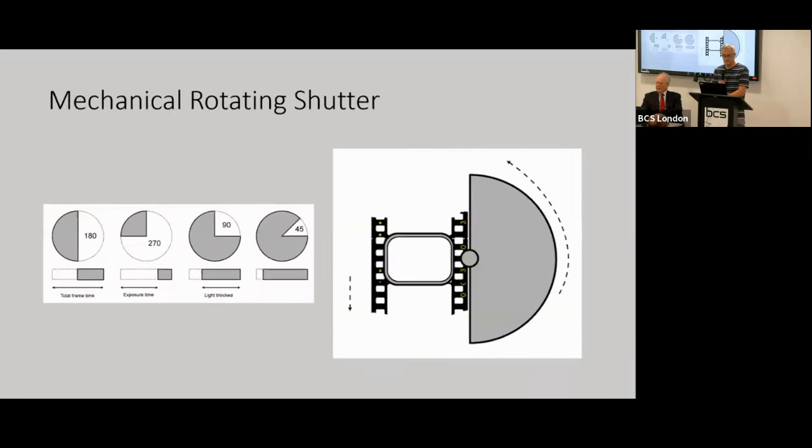So again, motion picture film cameras generally use a rotating mechanical shutter, and that alternately allows light to reach the film and then blocks it for part of the frame. So the film is advanced only while the shutter is closed and blocking light. And the speed at which that shutter rotates determines the frame rate. And the exposure time is controlled by the frame rate and also the relative time during each frame period that the shutter is either allowing or blocking light. And that's known as the shutter angle.